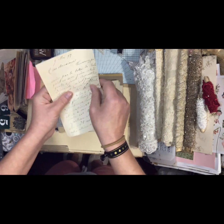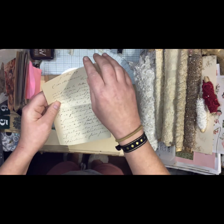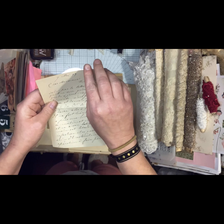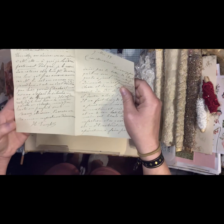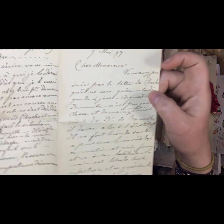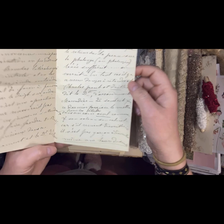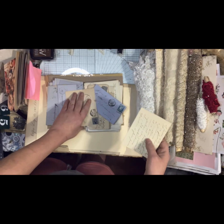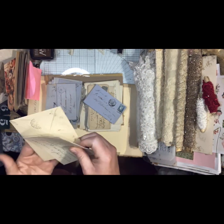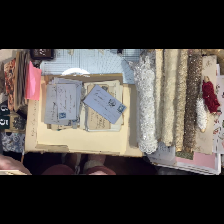I got really blessed with some of these, and some of them actually had multiple pages of letters in them. You can definitely see it looks like this was from 1897. Beautiful, beautiful handwriting, front and back. And that is just one of them. So I do believe I got 2 sets of 10 on these.